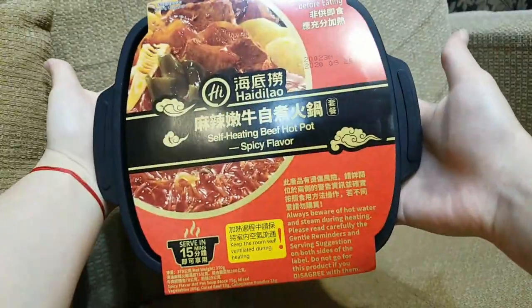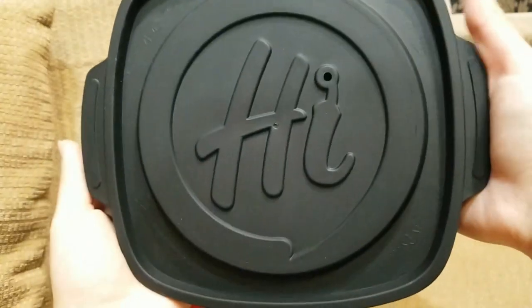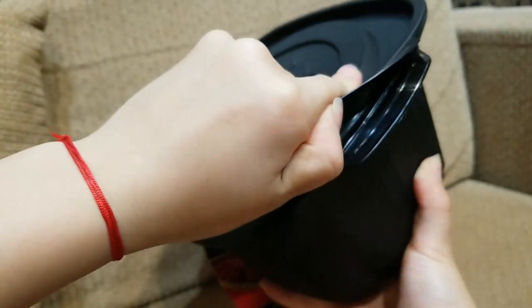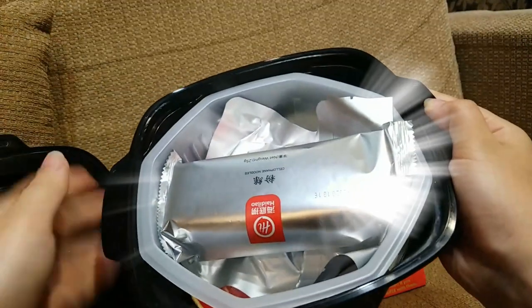So I'm really excited to try this because one, I'm super hungry, and two, I tried the MRE from the US Army, and this is kind of like an MRE. So now I'm gonna open the package. Wow! It has the Haidilao logo on it. Let's see how it looks inside.